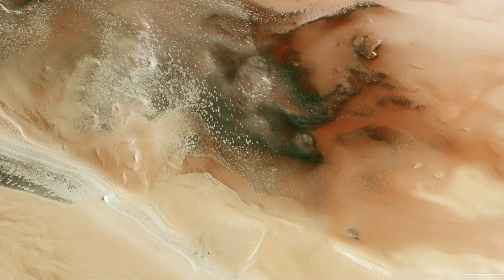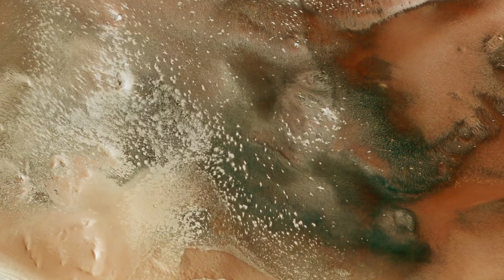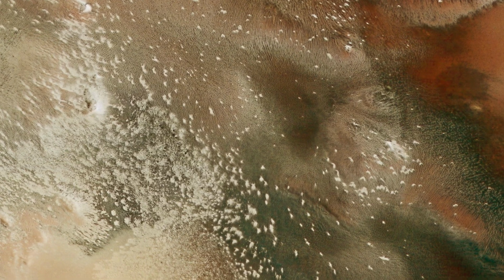The patterned ground features dusty polygons bounded by icy ridges or troughs. These polygonal patterns are created by the freeze-thaw cycles of water ice in the soil, causing the ground to crack and form distinct shapes. These patterns are indicative of permafrost processes and are similar to features seen in Earth's polar regions.